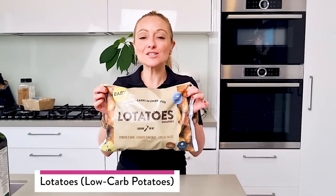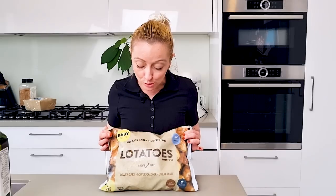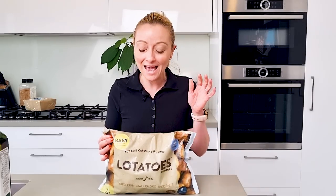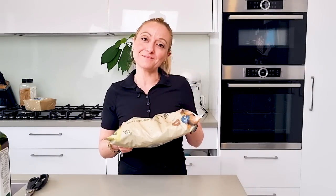This is my last Costco find. If you don't live in New Zealand, you will probably not find these Lotetos. Lotetos are natural, there's nothing modified about these potatoes, but they are low carb. They are grown in a way that they contain only 10 grams of carb per 100 grams. It means they contain as much carb as your broccoli or cauliflower. Well, almost. Anyway, if you like potatoes and you want to indulge on some potatoes, this is the one to buy. And on this bag, I saved $4 at Costco, so it's a very good deal.